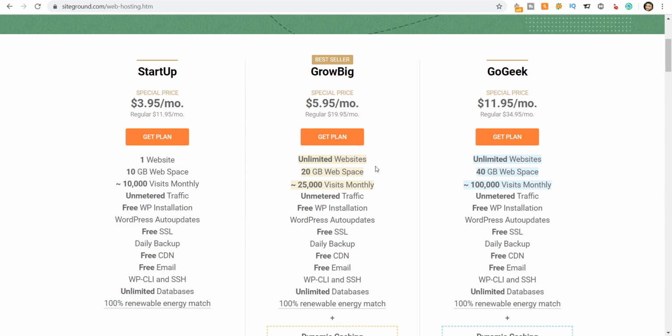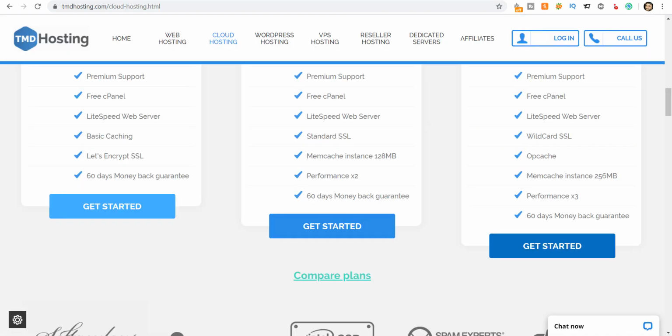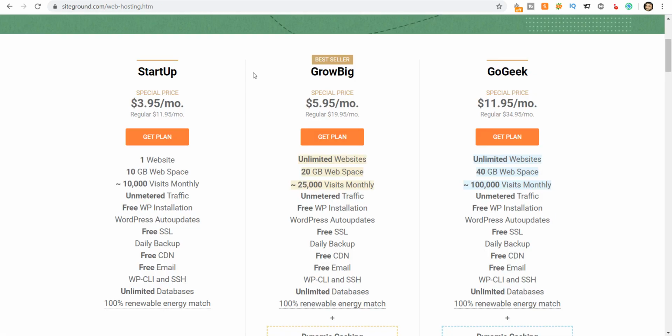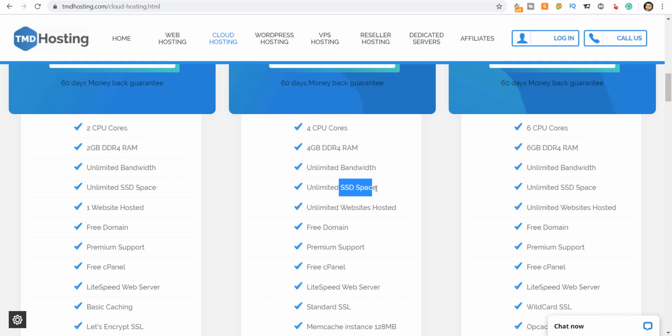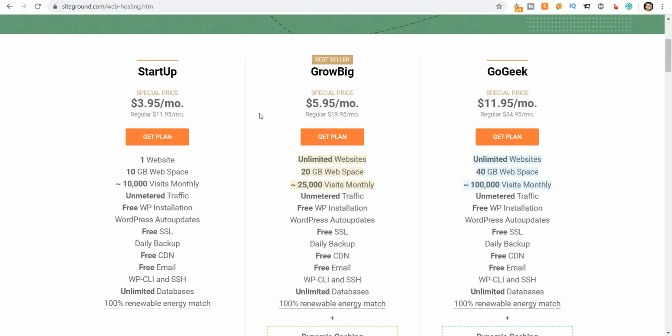And all these three hosting providers which I mentioned to you, Bluehost, TMD, and SiteGround, they all use SSD space instead of HDD. So your websites will load super fast if you go in for any of these three hosting providers.